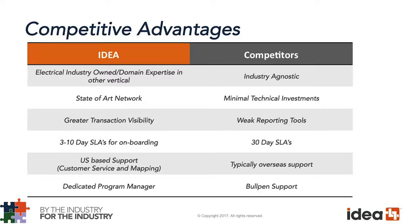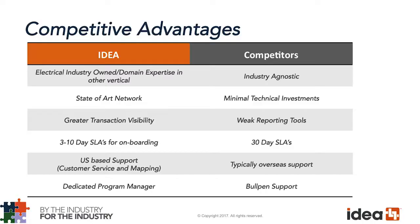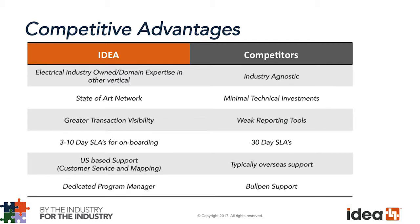All right. So what are the competitive advantages for the IDX? And actually, this covers both the legacy platform and the new one. You have the electrical industry domain expertise, state-of-the-art network, the new IDX Next Gen as a full Tier 1 platform. So you have direct connectivity. There's no need to do multiple hops. Greater transaction visibility. That comes in the Lens tool. So you have a Lens tool, which gives you the graphical interface, gives you visibility to see data for a full year. And the support is all US based. You have a dedicated program manager. Looking on the competitor side, you can see where there's some deficiencies on that. We are making sure that the IDX continues to deliver full service, great customer service, and we're able to grow and be scalable for the future.